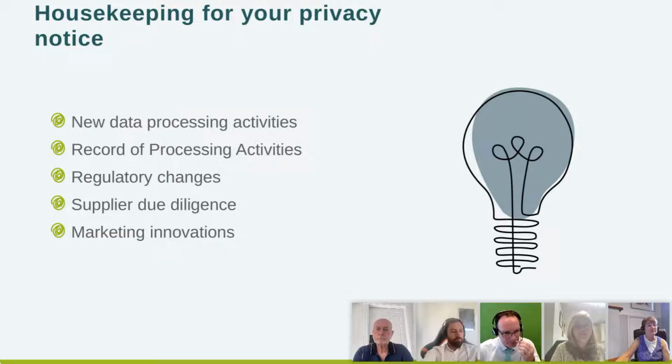Record of processing activities, we know from all of our surveys and our consultancy experience that this can be a very challenging area of the business. And obviously this needs to be kept up to date, because that becomes the source information for your privacy notice. Regulatory changes can have an impact, and obviously international data transfers is the obvious example that we've recently encountered. Supplier due diligence is another one. So if you have got new suppliers or new categories of suppliers, you've outsourced some activities, then that needs to be reflected in the notice, as well as marketing innovations.